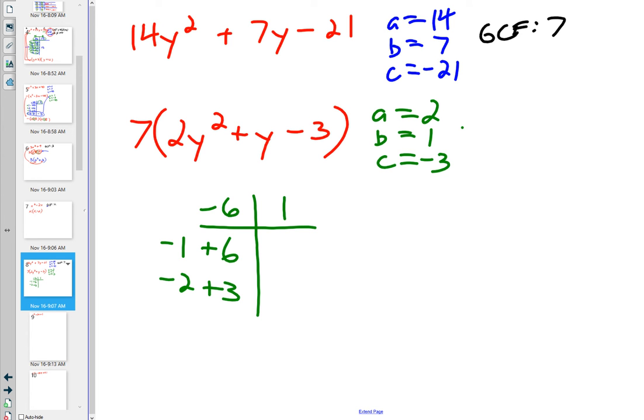Do any of these add up to positive 1? Yes, they do. Negative 2 and positive 3 adds up to 1. Yay, we had great success.